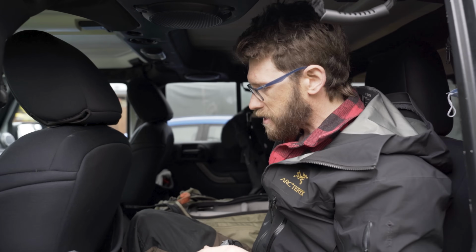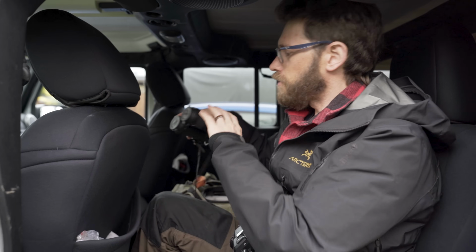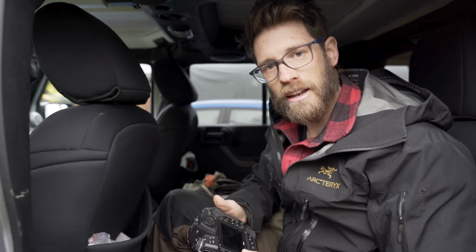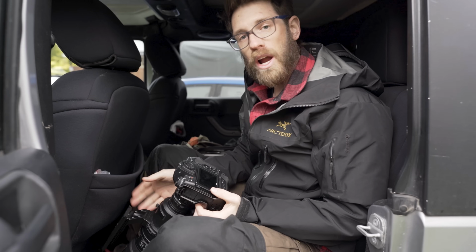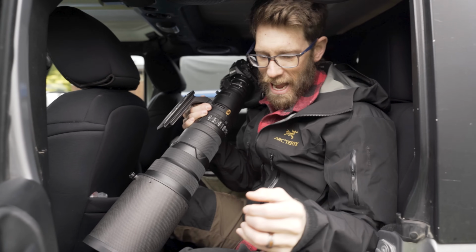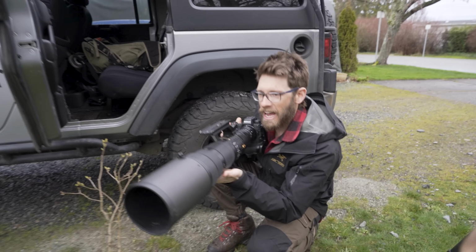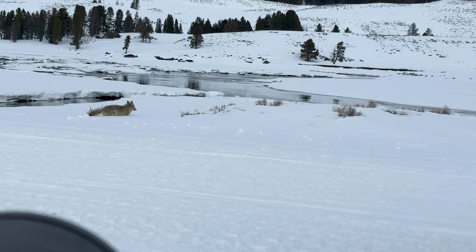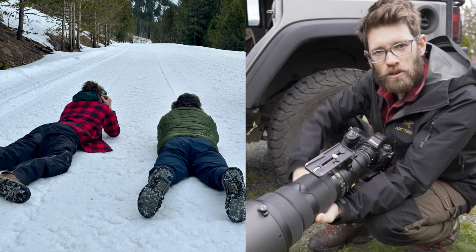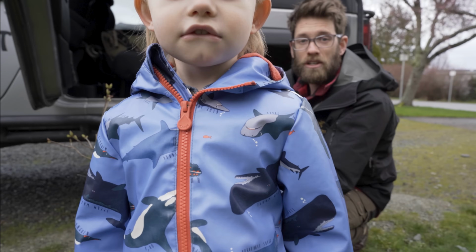So this was my setup, where I would grab my gloves from the pouch here. I would be checking for wildlife here, center console. And then my camera would be right here ready to go. So we would see something, I would grab my camera like this, and then I would see the wildlife and I would get right down into position. This is great for photographers. You can lie down on the snow if you're fully geared up. And I could be in position.